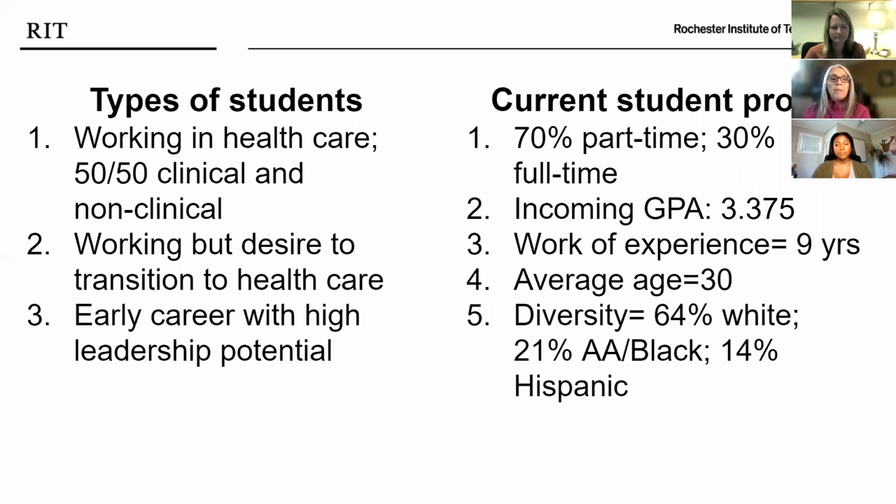We have another group of students that are working, but not necessarily in healthcare, and so they want to apply their skill and expertise to the healthcare environment. So we've had people with project management backgrounds, finance backgrounds, HR, lots of different areas that just want to transfer the skills towards healthcare. And then we have a third group, a mighty group of people that don't have a lot of paid work experience, but they have some incredible life experience, mostly in volunteer areas, and have demonstrated leadership potential.